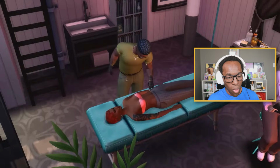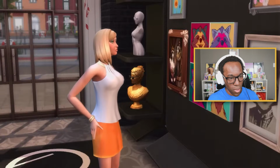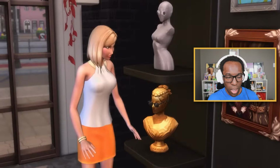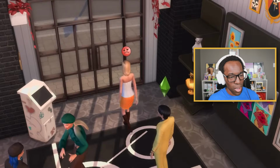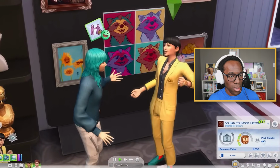Service-oriented businesses like tattoo studios charge for the work done, while retail surfaces can display items for purchase. You can also use the ticket kiosk to charge by the hour or set a one-time entry fee. Just remember that your prices and interactions contribute to customer satisfaction. Now, Miss Nancy, don't be angry. You know you can afford it. There are perks to doing a good job.